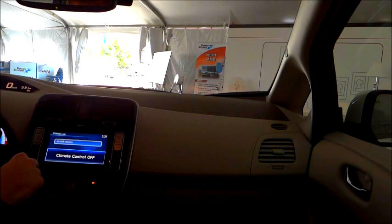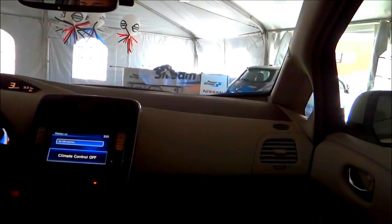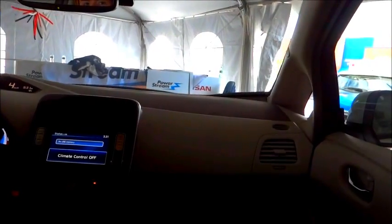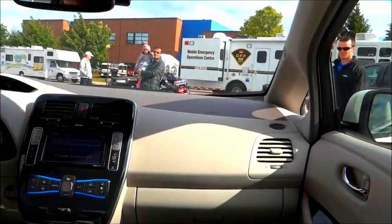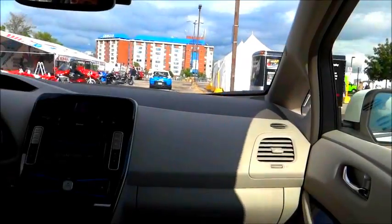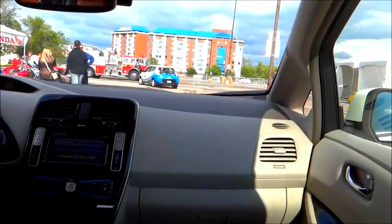Let's wait till he gets set off here first. Here we go. This is absolutely unbelievable. I can't really explain it to you so much. Can't hear it, eh? It's kind of hard to. There we go. Wow, very cool. This is amazing. It's almost hard to describe what this is like, driving with no engine noise.